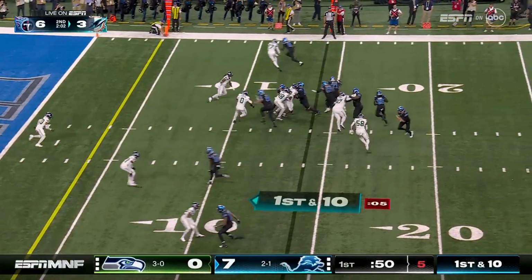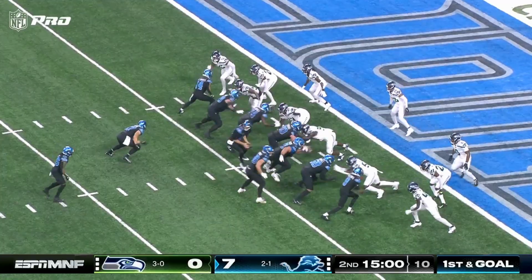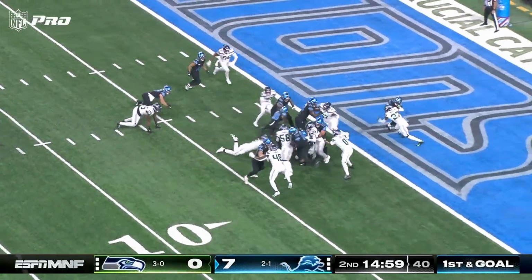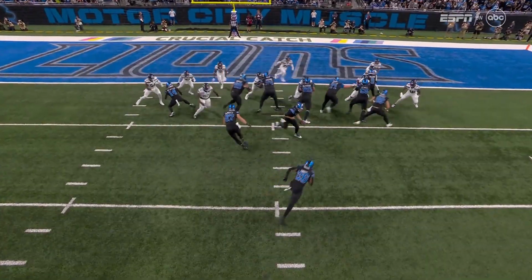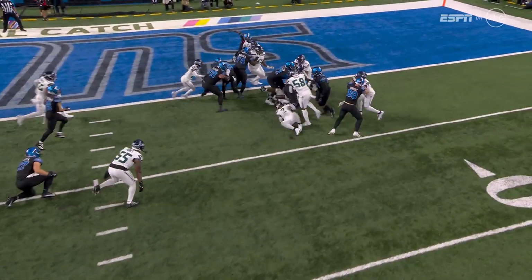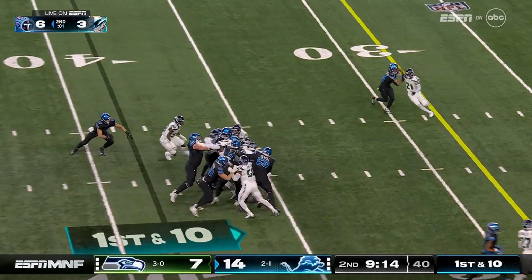Sprinting down there. Here's Gibbs. Well played. This defense has been stout down here. Handoff to Gibbs. A walk-in touchdown. Makes the key block. Just an excellent job getting pushed. Who's off to a slow start after a big rookie season.